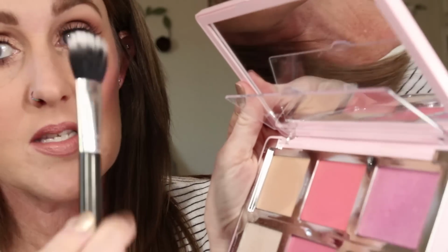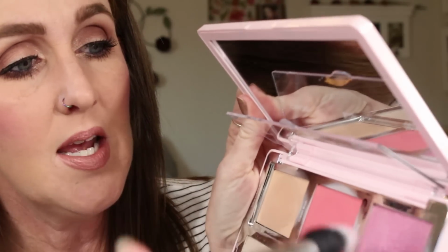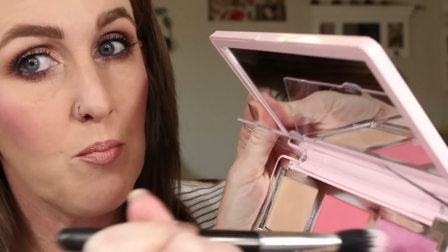Okay, so that is the cream highlight base and the cream blush before I have any powder products on. Using my stippling brush and this one called Duo Glow, I'm going to put this on first. This one doesn't really feel like a cream product. It feels more powdery, but it is technically a cream. It's really, really stinking pretty. And this is the duochrome highlight, I guess, as Natasha Denona calls it.